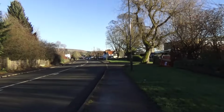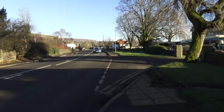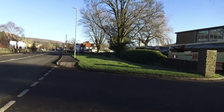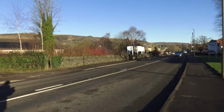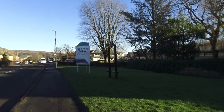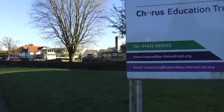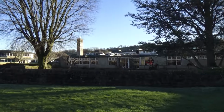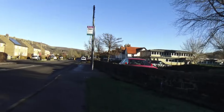So we've got Hope Valley College just here. Now I don't know if that's a high school or whether it's a college above it. There's beautiful scenery around it, as you can see, the backdrop for it. Looks a nice enough college, but like I said, I guess it's a further education college, Hope Valley. But we'll get on.